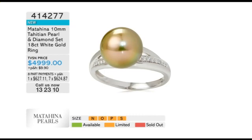And this is a very special pistachio ring that's 10mm set in 18-karat gold. Look how perfect that pearl is. It really is, and it's really luminous and lustrous. It's an amazing pearl, that ring.